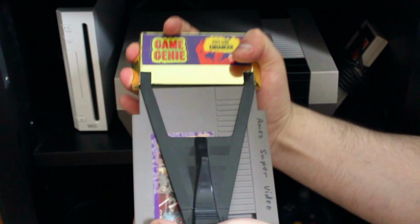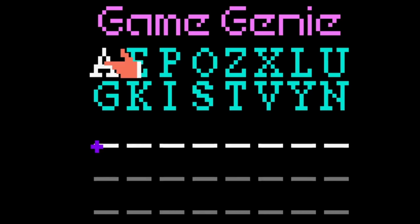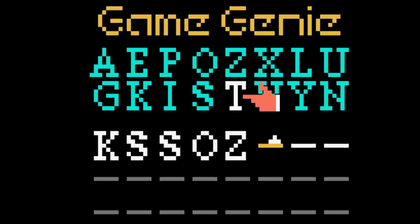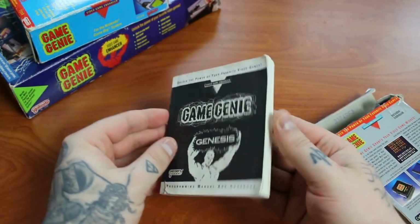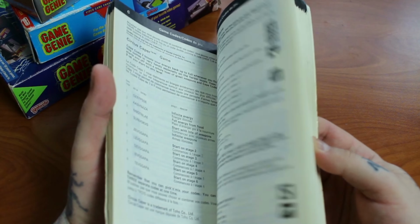All you have to do is insert your cartridge that you want to use into the Game Genie itself, and then insert the Game Genie into the console. Upon starting the console, the player is presented with a menu that they can use to put in cheats that reference addresses in the ROM's cartridge. Every single Game Genie came packaged with its own code book, but there were other books that you could buy separately that had more codes inside them.